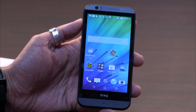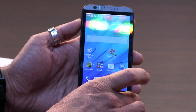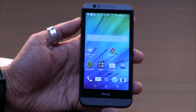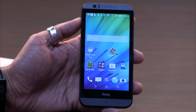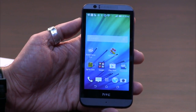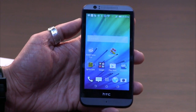pictures. But really, straight out of the box, 3 of the 4 gigs on this particular device were eaten up by all the other stuff. So you basically have a gig. So I suppose through the enterprise, it could be an option. Are the people going to want this device? I guess if it's the only option, it's the only option.